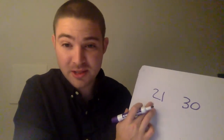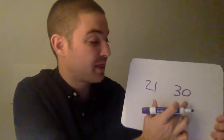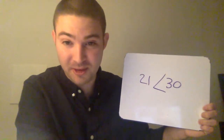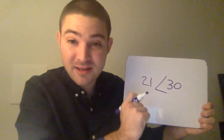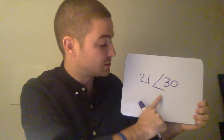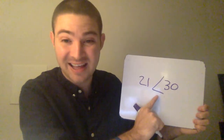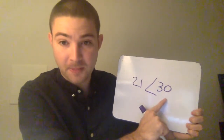I know the number 21 is 2 tens and 1 one. I know the number 30 is 3 tens. I know that 3 tens is bigger or has a greater value than 2 tens and 1 one. I know that 30 is a bigger number than 21. So I'm going to draw this greater than symbol so that the mouth is eating the 30, okay? And when I read this, I could read this as 30 is greater than 21, or I could read this as 21 is less than 30, okay?